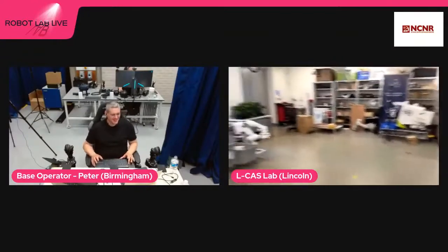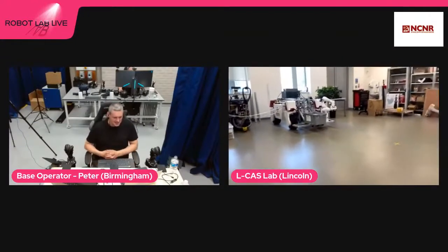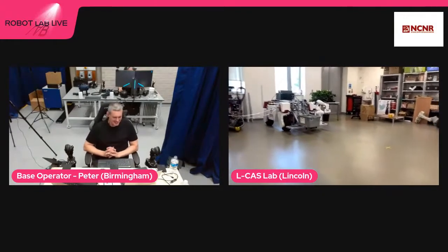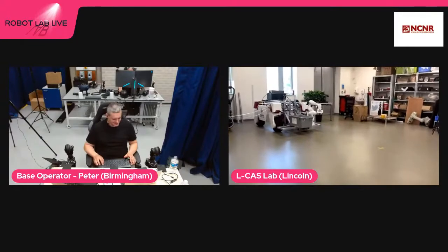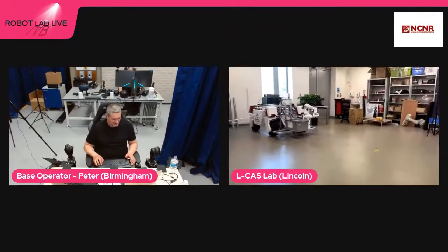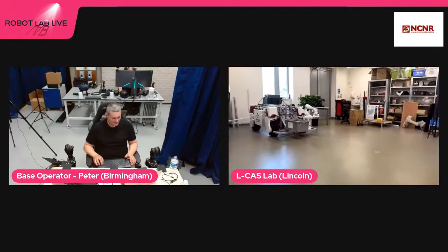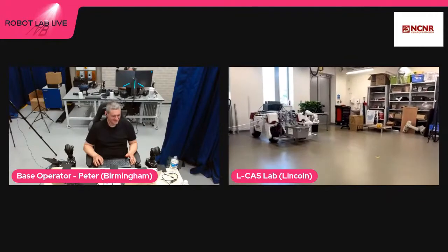Wonderful. Thank you, Mark. And that's a fantastic looking robot though, isn't it? I mean, it just looks like it's very capable to go off-road and really go outside of the lab. Yes, it definitely can. We have used this in many different environments already. It can conquer our Lincolnshire muddy fields and also the steep inclines we are facing.